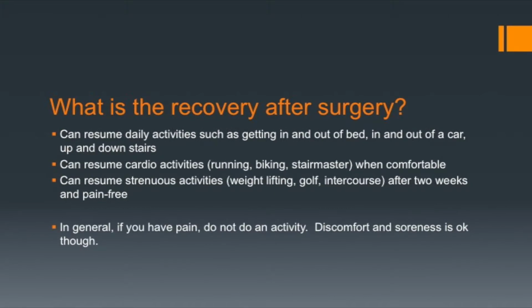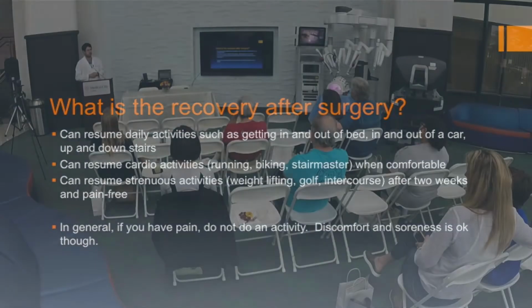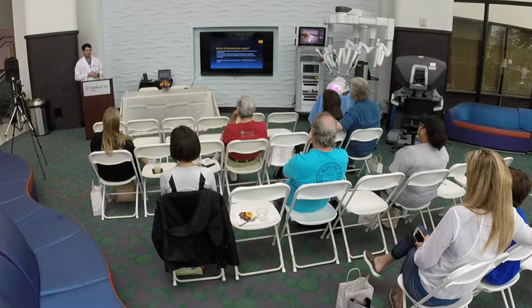Just general everyday activities like getting in and out of bed, in and out of a car, up and down stairs, all that is fine. If you want to do cardio activities like running, jogging, biking, elliptical machine, that's pretty much safe to start whenever you feel comfortable. People do feel really fatigued after surgery, so you may not feel up to it initially, but you certainly can start whenever you feel fine.